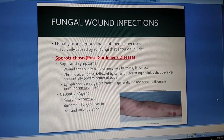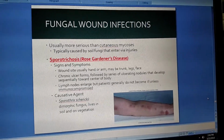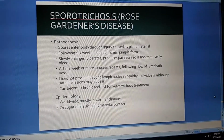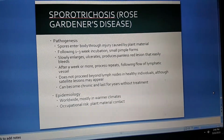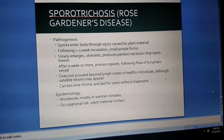The causative agent here is Sporothrix schenckii. It is a dimorphic fungus that lives in soil and on vegetation. Basically, you injure yourself working with a plant, and the fungal spores enter your body. You have a pimple that forms, then enlarges and ulcerates, and then this keeps repeating.